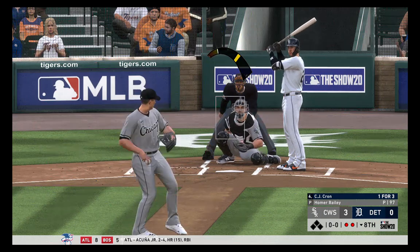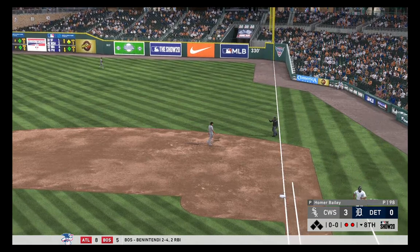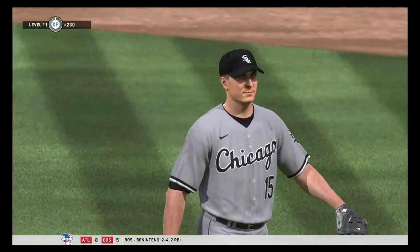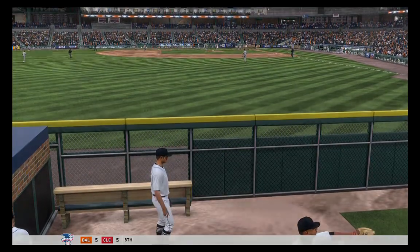Infield in the overshift here. Now the pitch. Slapped hard the opposite way. And 8 innings have come and gone now as the inning is over. Down in order go the Tigers. Still down 3-0.